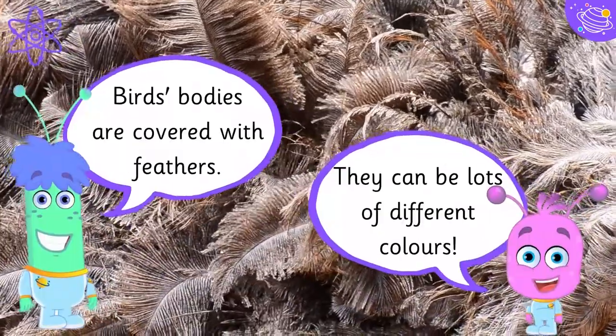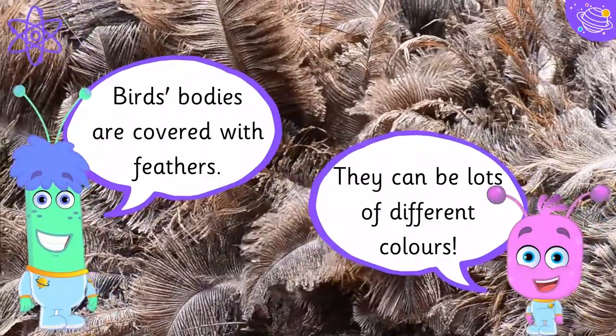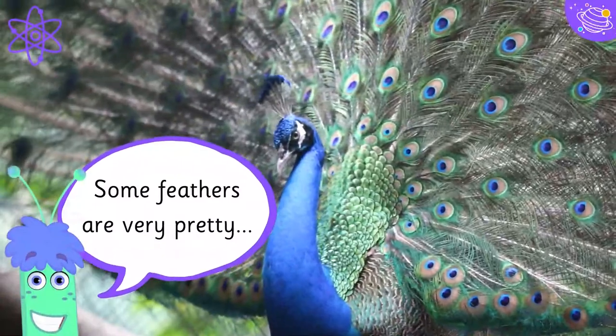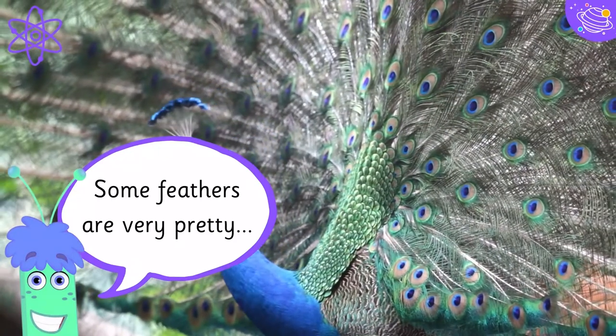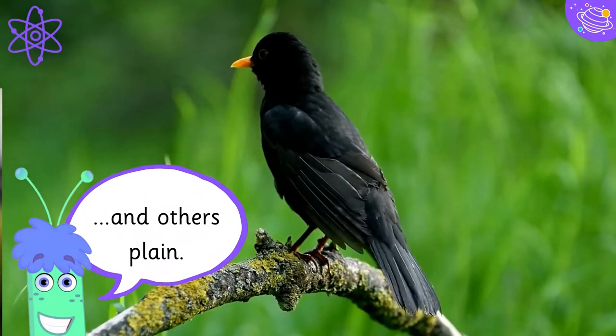Birds' bodies are covered with feathers. They can be lots of different colours. Some feathers are very pretty, and others plain.